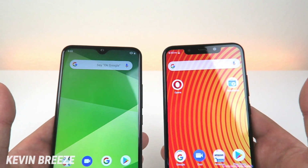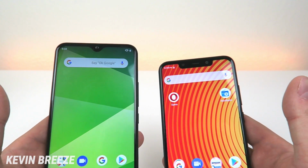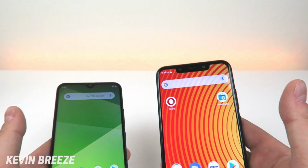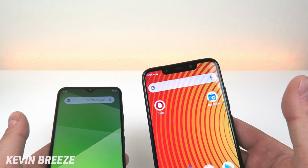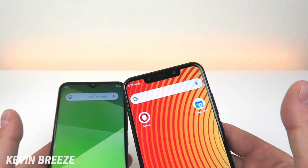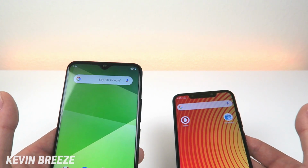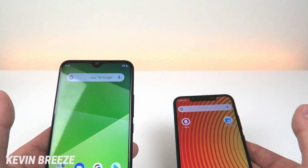Now, both devices, of course, feature a front-facing camera. On the Umidigi F1, we have a 16-megapixel front-facing camera here, and on the BLU Vivo XL4, we have a 13-megapixel front-facing camera, and we also have a front-facing flash. Now, that's a pretty interesting feature, having that front-facing flash, and there is no front-facing flash on the Umidigi F1.